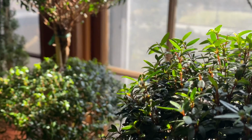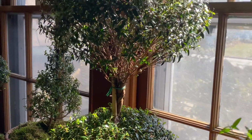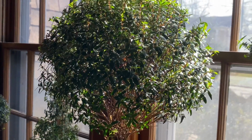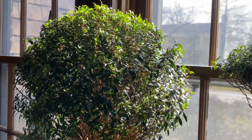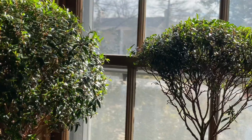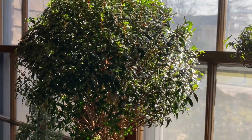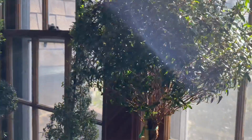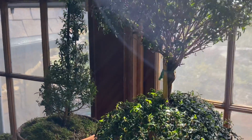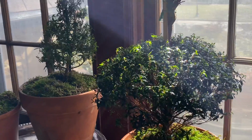Sometimes I would keep them sitting on a bed of gravel to keep humidity in, but these, because they are mulched in that moss, seem to be hanging in there pretty well. They're not as full as they would be in the summer because they really do like lots of light. And I noticed the other day that I was beginning to have a little bit of a mealybug problem on this large one. So I took it outside and I sprayed it with some neem oil.